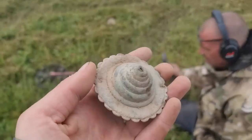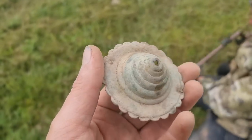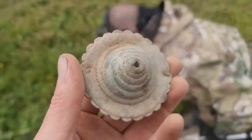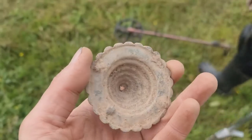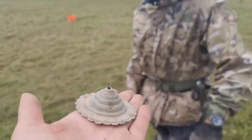Well, just catching up with Andy, and he's found a nice horse brass, or was it a boss? Yeah, boss. Right near where they were mining, so maybe these belong to the old horses that were pulling up all the ore in all the mine shafts around here. Yeah, very pretty. It's like one of Madonna's boobies.